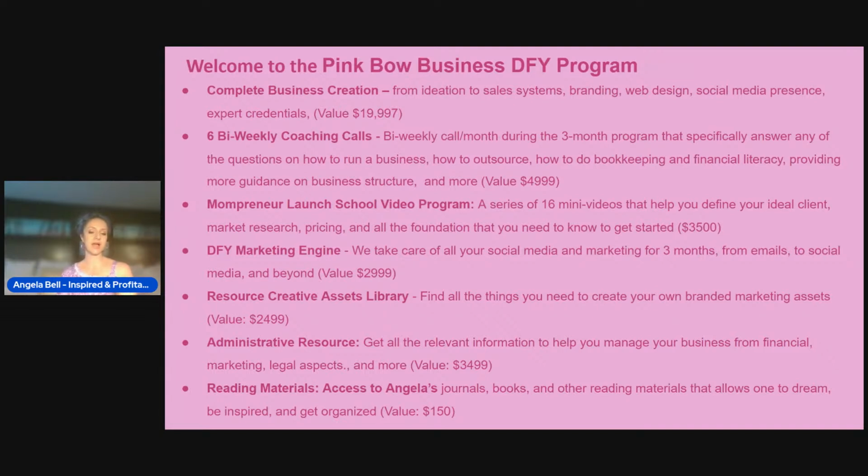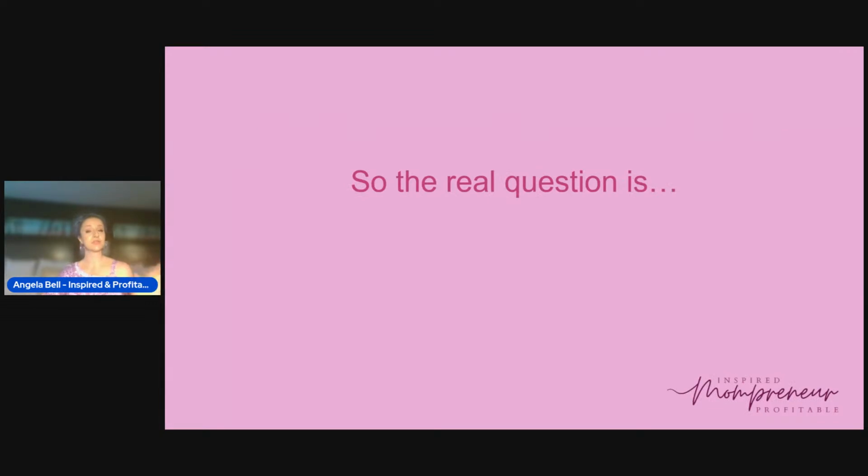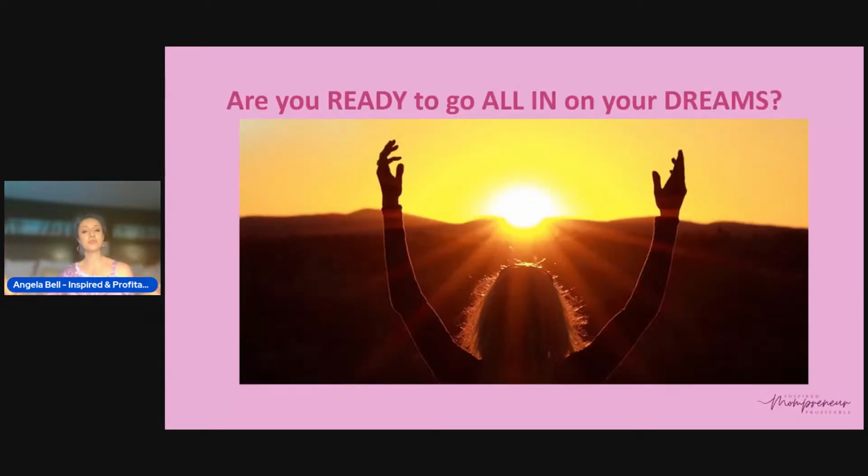And reading materials. So access to all of my books, journals, and other reading materials that will allow you to dream, get inspired, and get organized. I know my team and I create amazing, ready to launch businesses that our clients love and profit from. So the real question is, are you ready to go all in on your dreams? Are you ready?